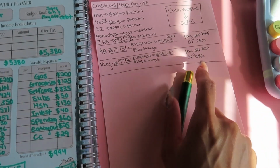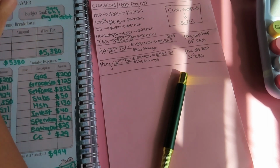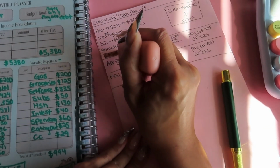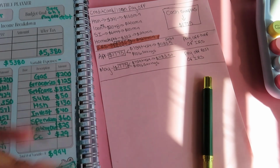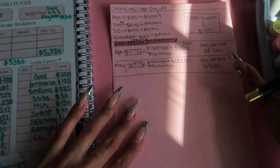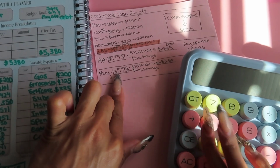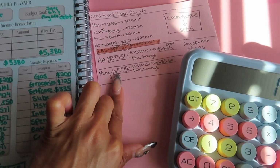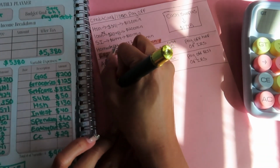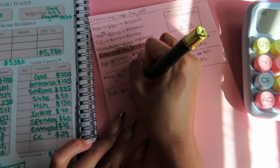Boom. And just like that, we paid off the IRS in the span of 2 months, and we're also able to put some money in our savings, which is always nice. So the IRS is now paid off. So now we are going to put this $424 back into our cash surplus. So $17.75 plus $424. Starting June, our new cash surplus is going to be $21.99.